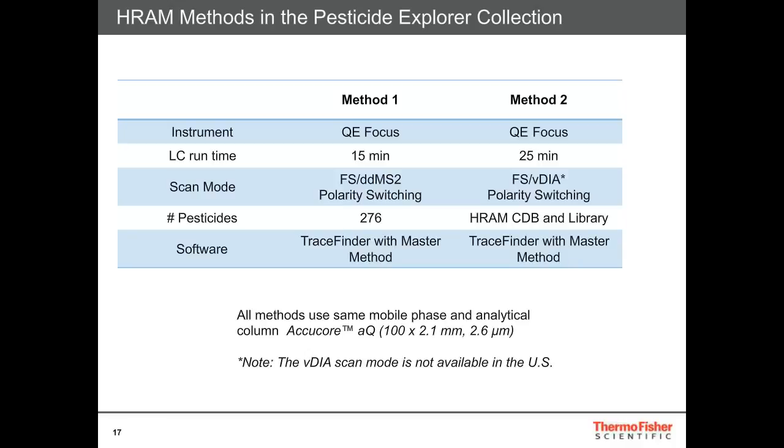The software included, again, is TraceFinder software with the master method. What's really nice is that all methods use the same mobile phase and analytical column. So if you are using the triple quad solution, you can transfer the method to the high-resolution accurate mass instrument in the same laboratory, get the same retention times, and be on your way to learning high-resolution accurate mass if you're new to this type of analysis.